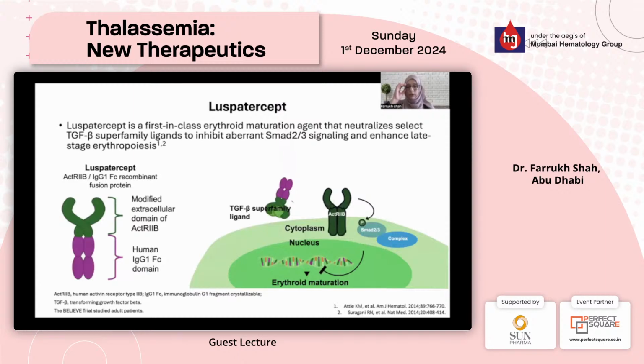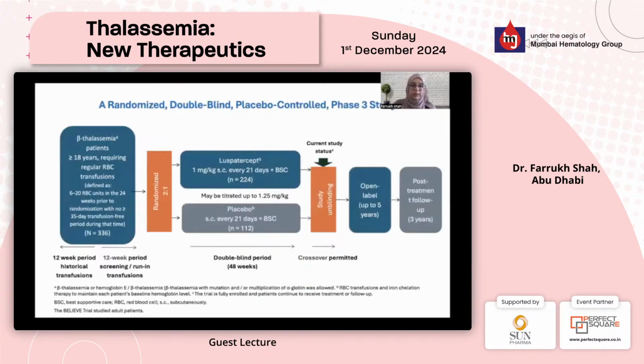So we have luspatercept, which is available. This is an activin receptor ligand trap, which works to inhibit aberrant SMAD2/3 signaling and enhances late-stage erythropoiesis. Luspatercept has been extensively investigated as part of the BELIEVE and the BEYOND clinical trials. This is the schema for the BELIEVE clinical trial, where luspatercept was randomized 2-to-1 with placebo in patients who were transfusion dependent, requiring less than 20 units of blood over a 24-week period.